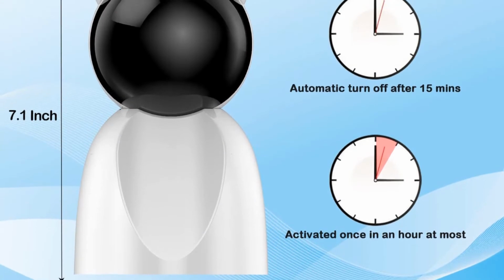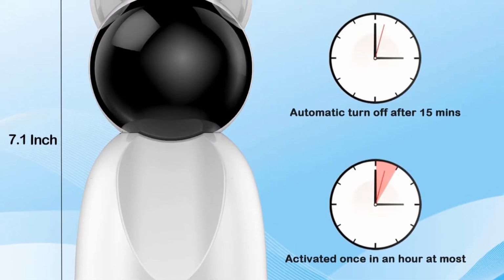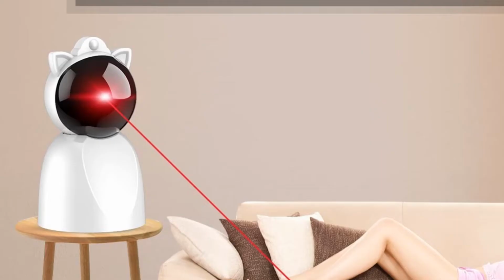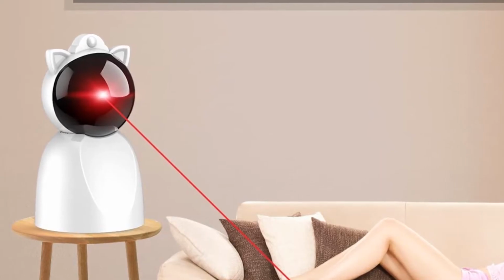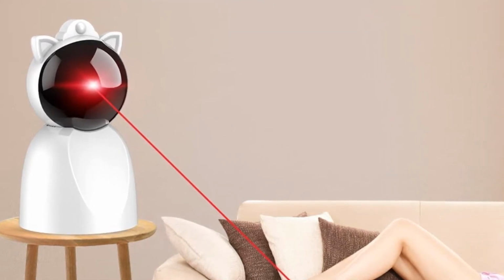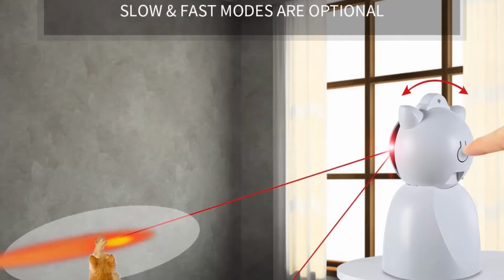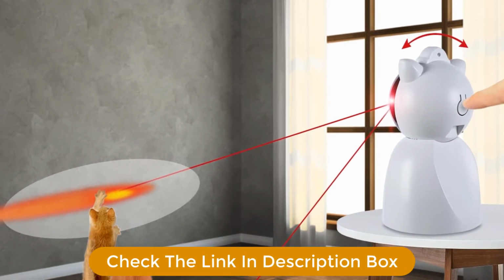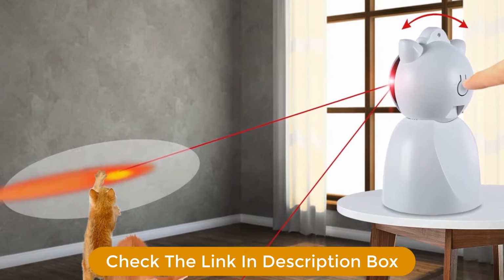It features about 5 different circling modes and 2 different speed modes that are good enough to create several random patterns for your pet to play with. The operation of this laser pointer is pretty quiet as it features a silent motor. Moreover, it also comes with an automatic timer function that turns it on every 3 hours for 15 minutes, then shuts it off automatically as well.